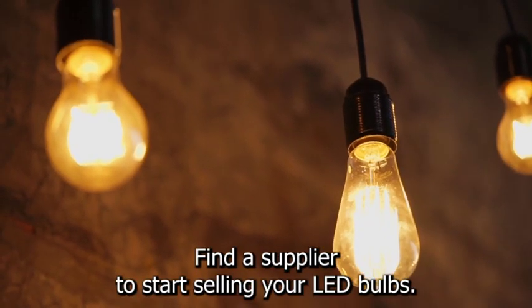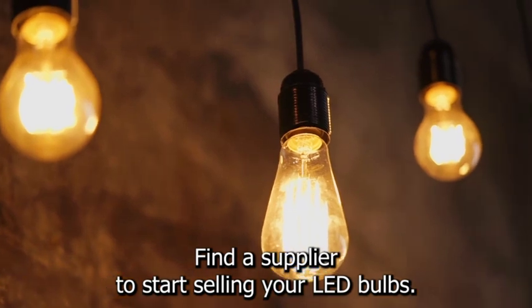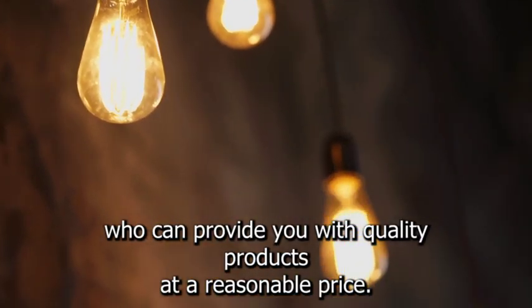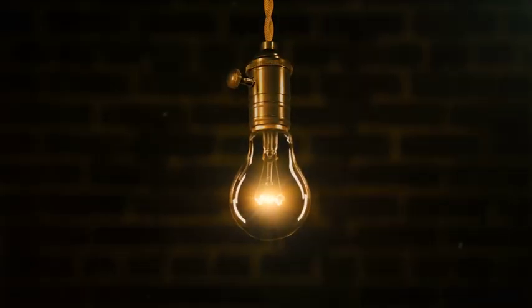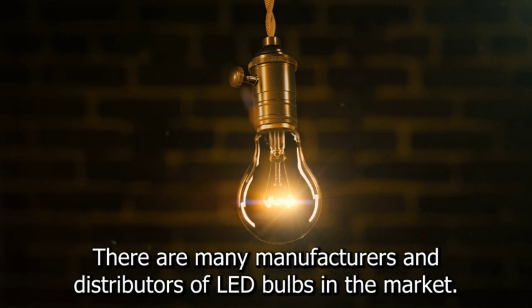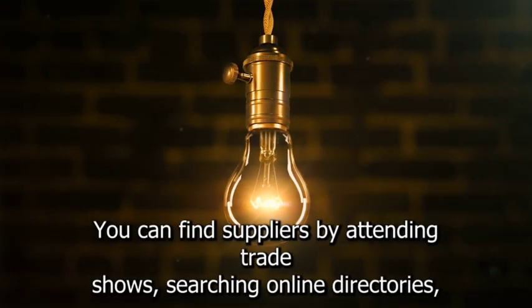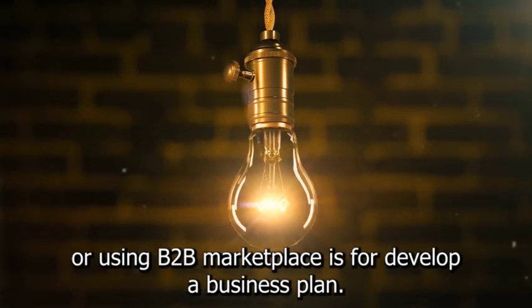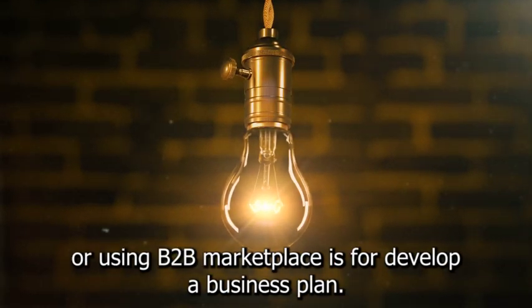3. Find a supplier. To start selling LED bulbs, you need to find a supplier who can provide you with quality products at a reasonable price. There are many manufacturers and distributors of LED bulbs in the market. You can find suppliers by attending trade shows, searching online directories, or using B2B marketplaces.